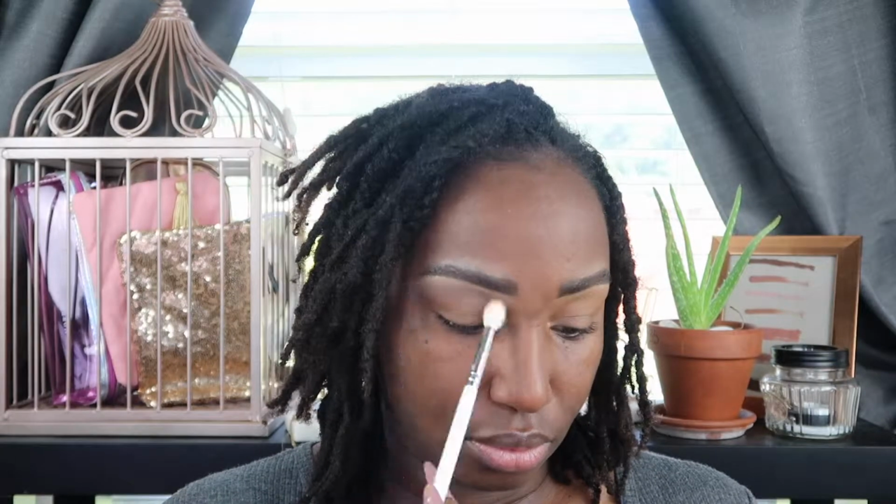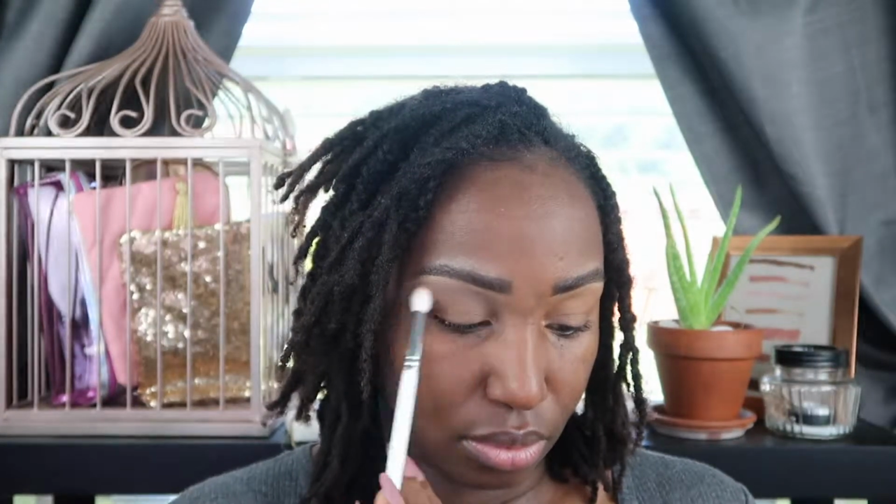It also comes with this little brush here, but of course I don't like sponge brushes, so I'm just gonna grab one of my favorite brushes and go in on my transition using the number 2 shade here. Tap off the excess. And this color is Latte. And I am going to cut the crease before I go in with the shimmer shade because I just want to give it a bit more dimension.